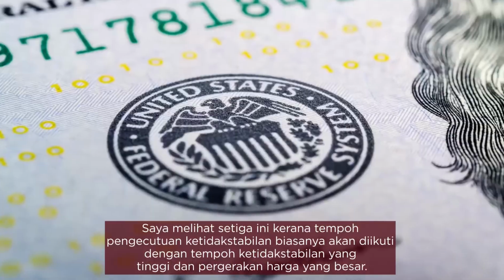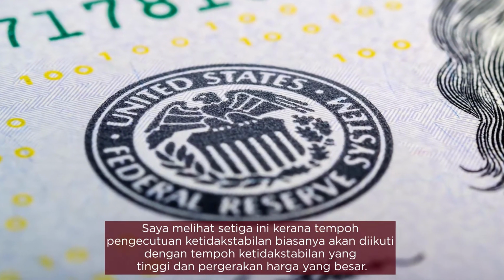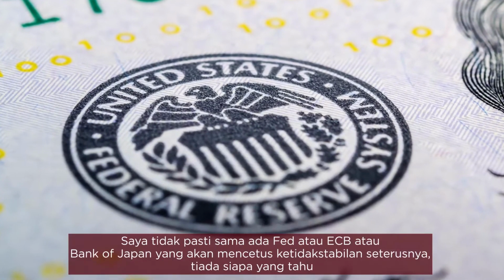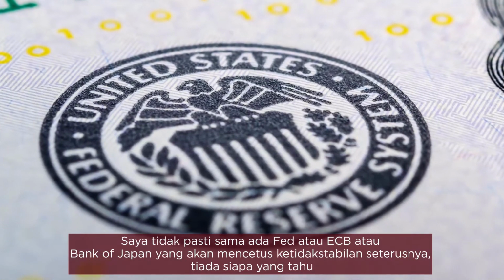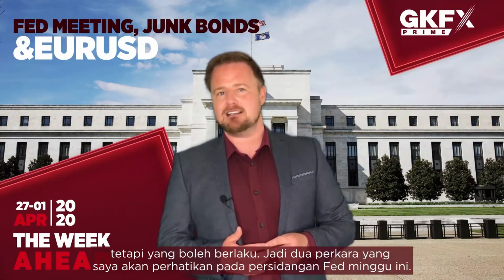It means volatility is contracting. I'm watching this triangle carefully because periods of falling volatility are normally followed by periods of high volatility and big price moves. Now, I can't know for sure if the Fed or ECB or Bank of Japan will cause the next bout of high volatility. Nobody can, but it's certainly possible.